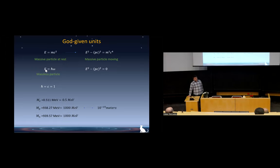So by the way, this was more or less clear in the classical world, but in the quantum world, it was understood by Wigner. It's 1931. And this tells you that particles have mass, energy, momentum, and all these properties exist.